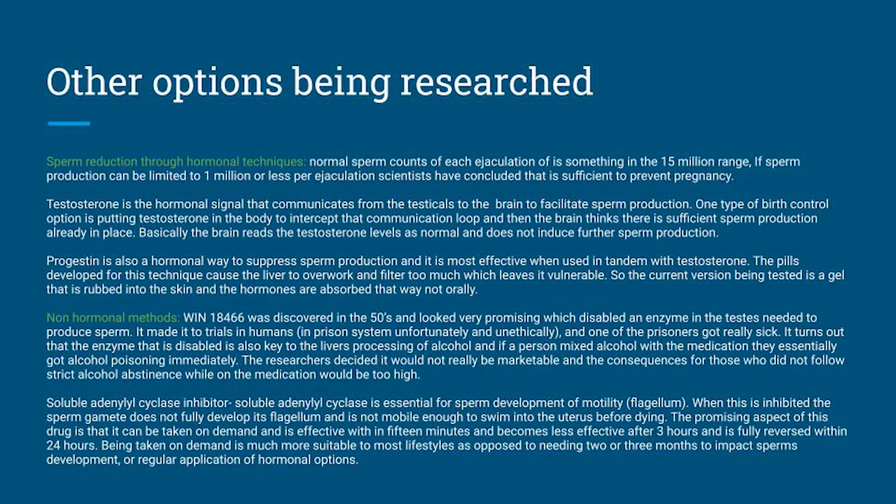There are also non-hormonal methods that are being investigated. Win 18466 was discovered in the 50s and looked very promising. It was a type of drug that disabled enzymes in the testes needed to produce sperm. Initially, I believe it was being researched to be anti-parasitic. In the trials in humans, which took place in a prison, unfortunately, one of the prisoners got really sick, and it turned out that the enzyme that is disabled is also key to liver functioning, and specifically liver processing of alcohol. And so if it's mixed with alcohol, the person very quickly, pretty much immediately, gets alcohol poisoning because their liver can't process any of it.